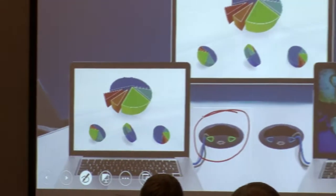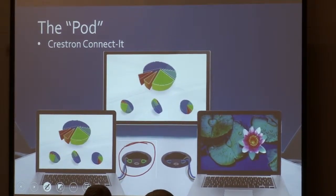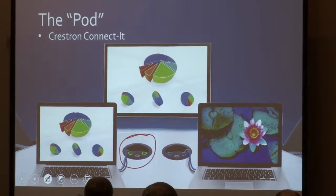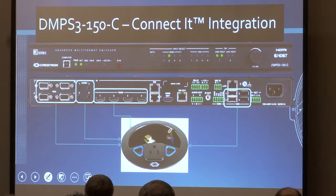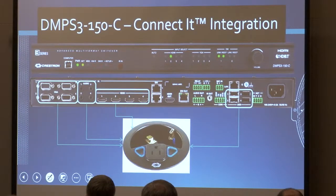Crestron Connected is a very similar type of thing. They've got a circular table cubby that a hole saw pops right in, really easy to install. And that's kind of the first part of it. They've got a button that works with their Crestron control systems. But they have a video switcher. Now we start to get a little bit more under the hood. What's behind the curtain? Like the whole Wizard of Oz thing, what makes it all work.